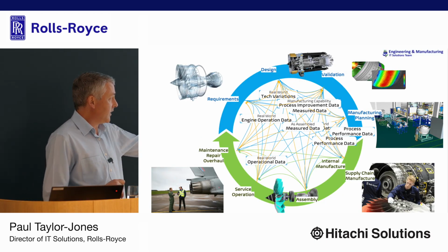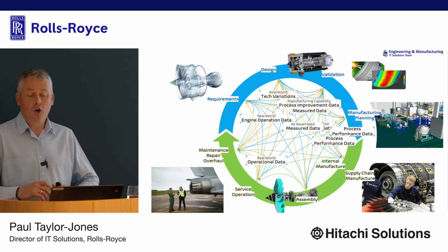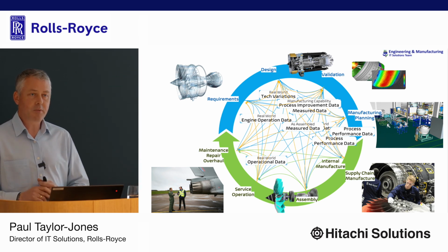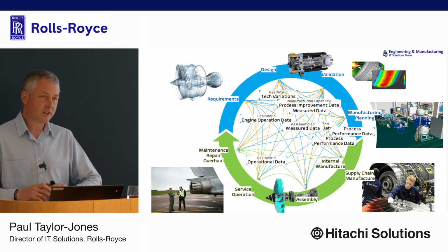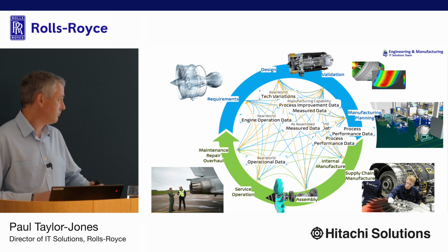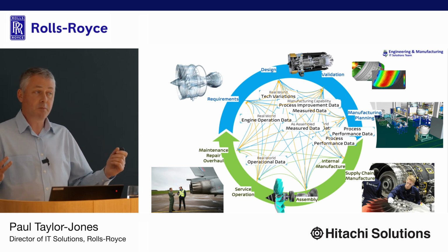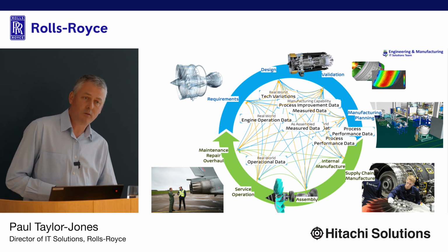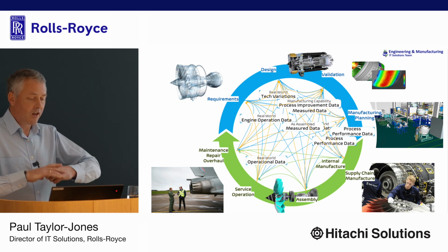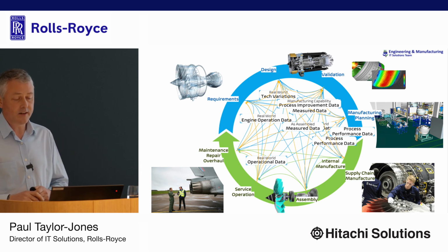So you can see all the data flows in between, and if you look on the outside of this ring, you can see all the different components, all the different areas of the business that need to talk together. So requirements for a new engine, the design, validation, manufacturing it, the supply chain. We've got to assemble it, we've got to build it, then we've got to service it, and then what we call MRO, maintenance, repair and overhaul. That's quite a lot of data from a lot of different systems that we need to pull together.